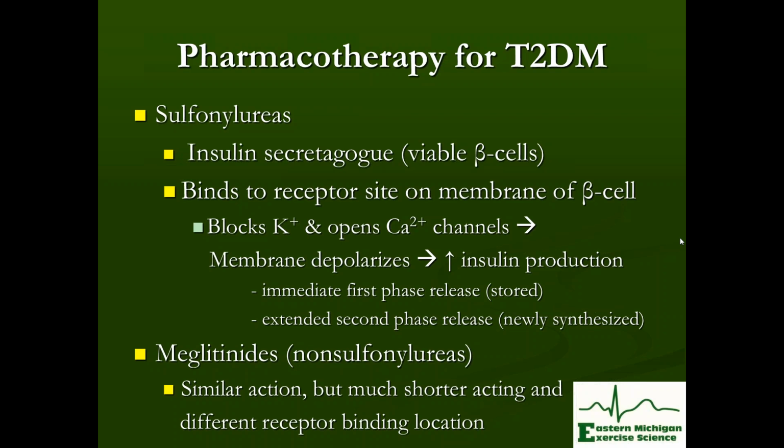Now, the advantage of a sulfonylurea is that it's taken once a day. It's very economically effective. Just take it once a day in the morning. However, the adverse effect of sulfonylureas is that they predominantly produce hypoglycemia because they keep working. Insulin production is glucose independent. They just keep producing insulin, and this is why it leads to hypoglycemia.